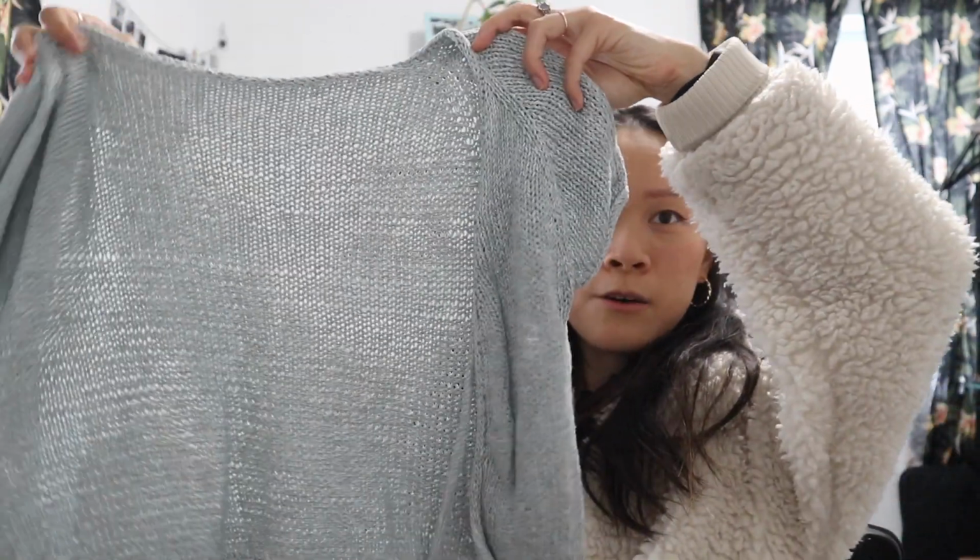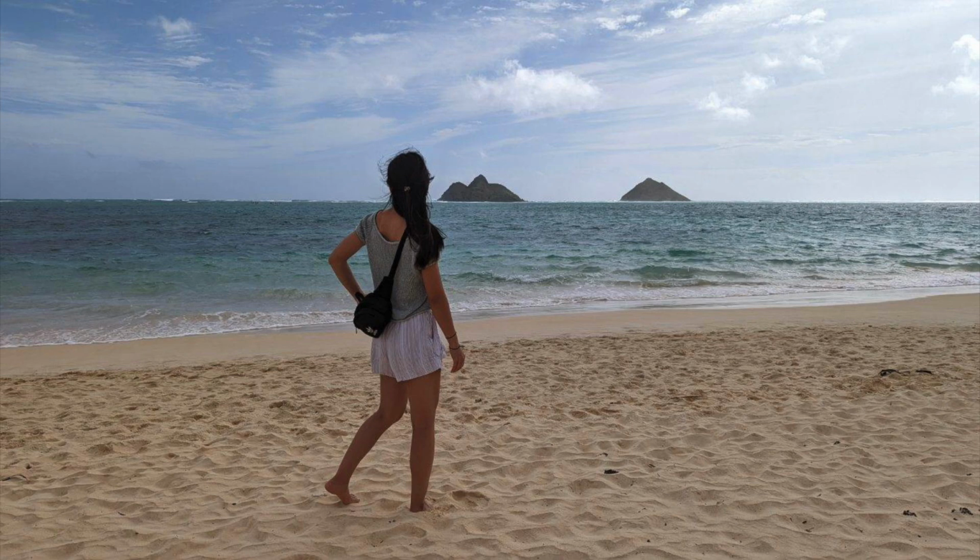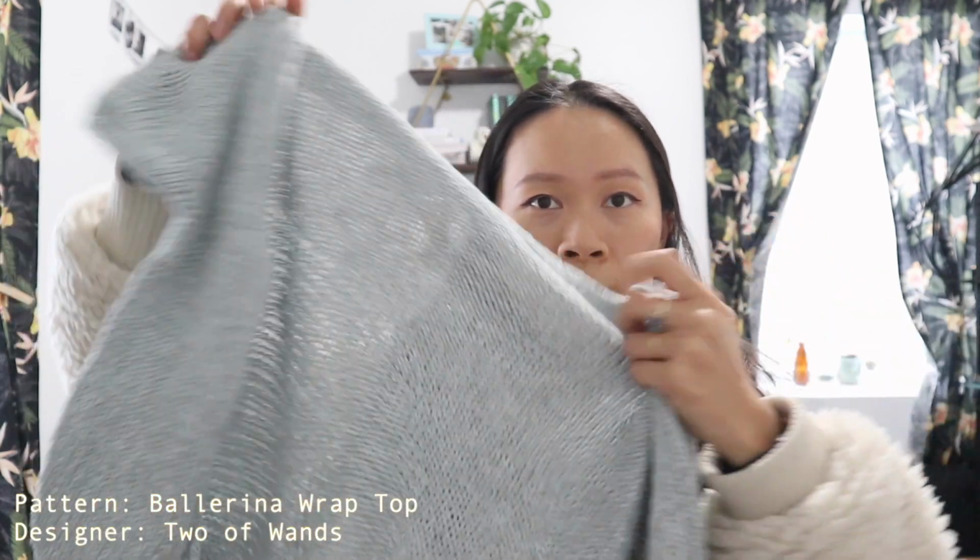And then the second knit that I have here, it's kind of like a t-shirt cardigan. This is what it looks like open, and I have some pictures of me wearing this in Hawaii. And this one was really fun to knit because I actually based it off of a free pattern that I found. It's the ballerina wrap top. I forget who it's by, but I'll write it on the screen. And in her version, the front pieces are basically two triangles that go across the front of your body and they wrap together like a ballerina top.